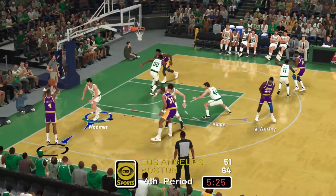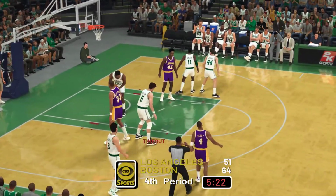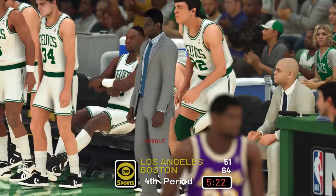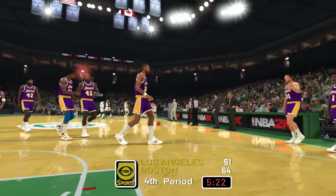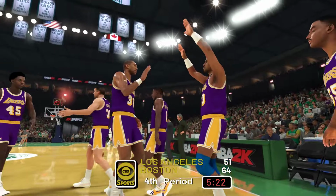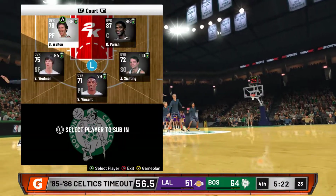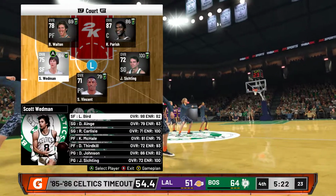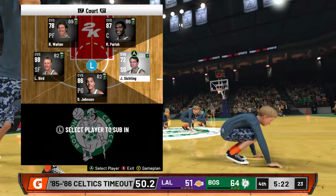And Scott has it in the corner. Misses the 3. And when you can't get anything to fall, it definitely gets in your head. Especially if you're a player that doesn't get a lot of shot attempts. But otherwise, the mindset is, I just got to get the next one to go. And you don't want to put that much pressure on yourself. Now a timeout called by Boston. And doesn't like how things are going right now.